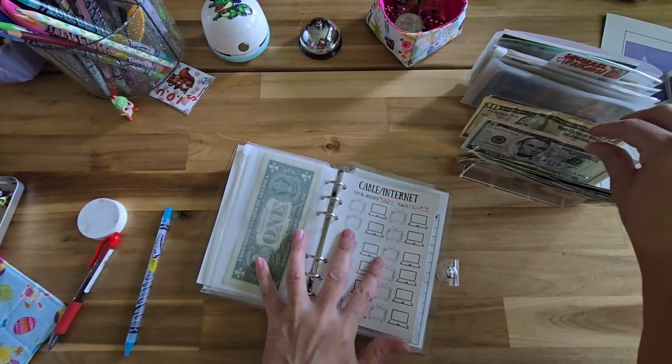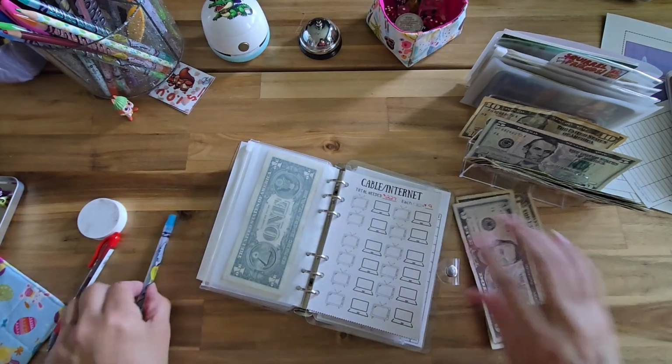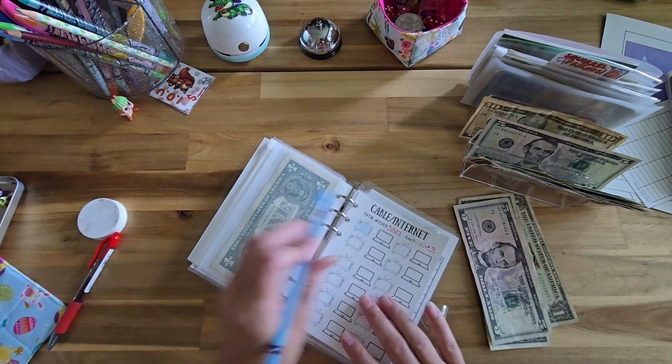Cable internet is $9. 5, 6, 7, 8, and 9. There's my old school TV, console TV, cabinet TV, whatever.